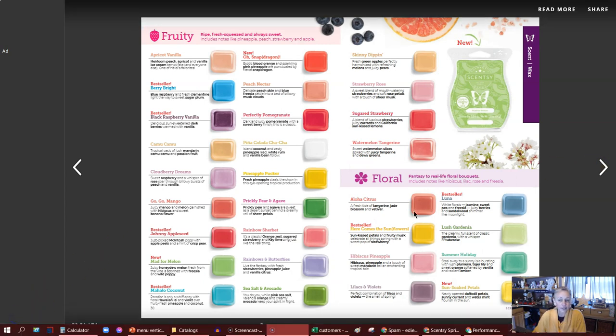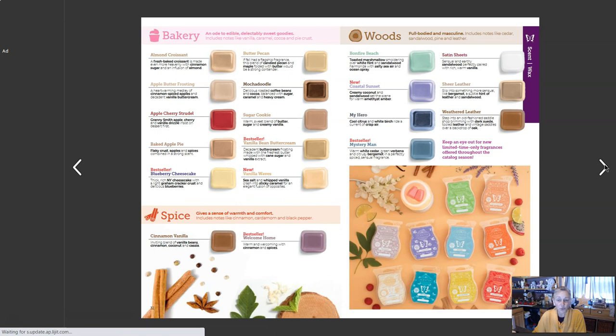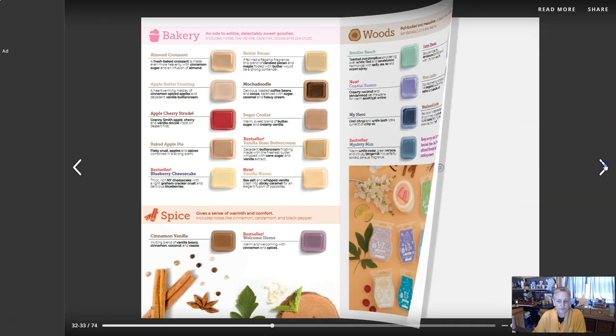We got fruity, we got floral. Like I said, go ahead and pause the video if you want to check out the scents in their descriptions. We got bakery, spice, and woods. And again, it'll tell you if it's a bestseller or if it's a new fragrance.